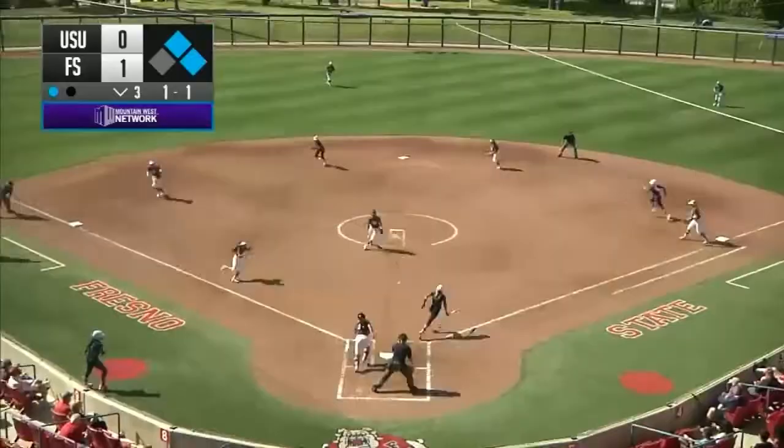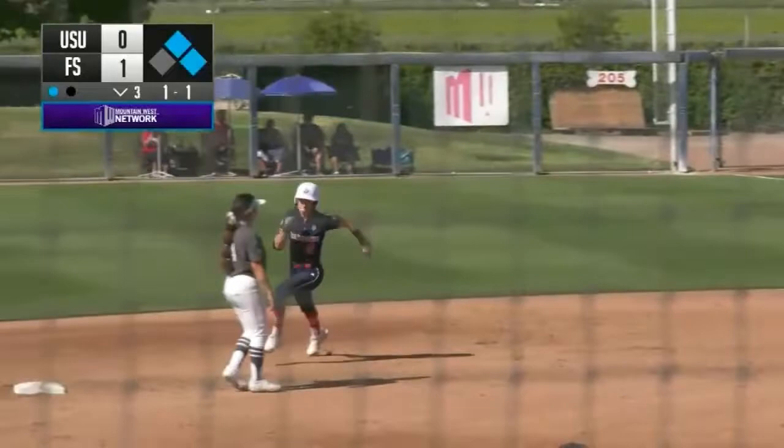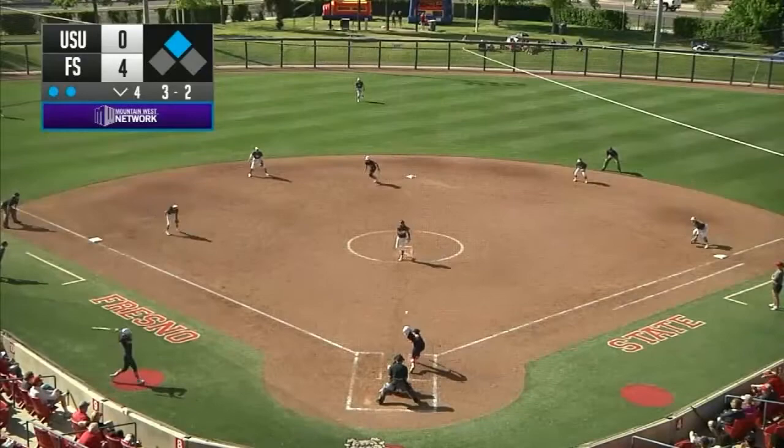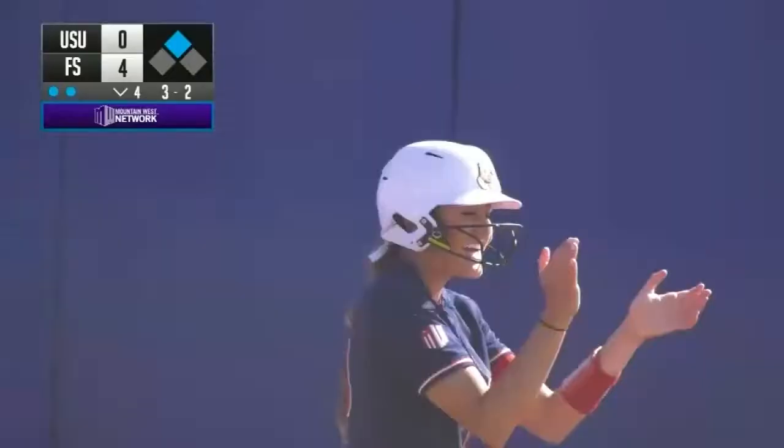That's bunted by Nielsen. That'll be a tough play to first and thrown away. That'll score a run, might score two. They're going to send home two runs, and now at third is Nielsen as that ball gets away, and Nielsen will score. The pitch. Steele hits that one to the gap. That'll be a base hit. RBI single for McKenna Steele, and it's a 5-0 lead for the Bulldogs.